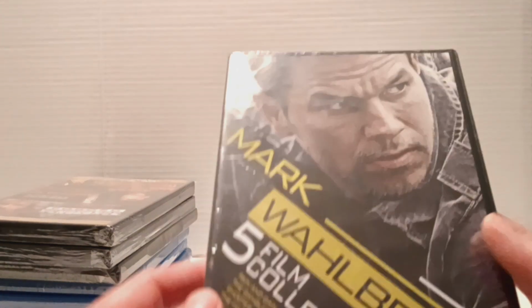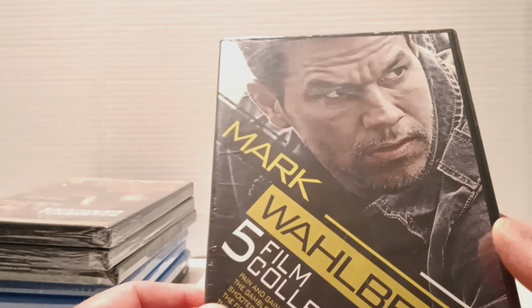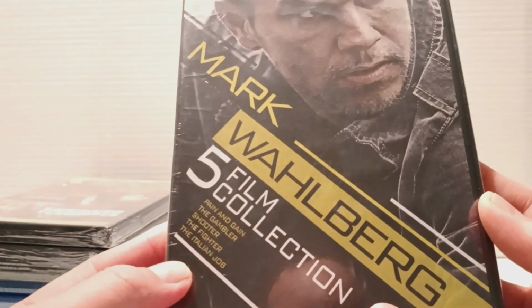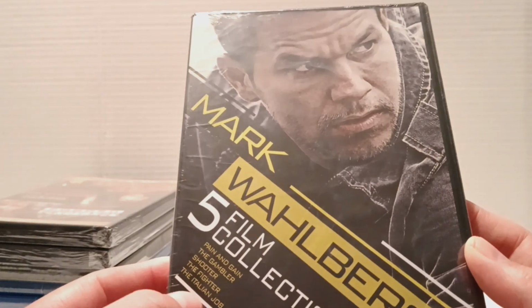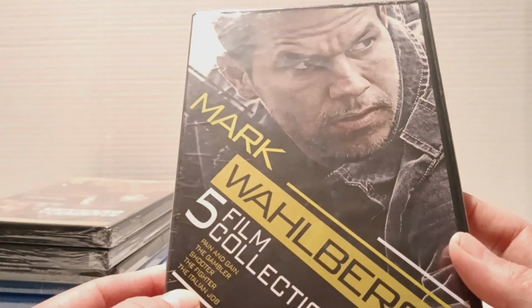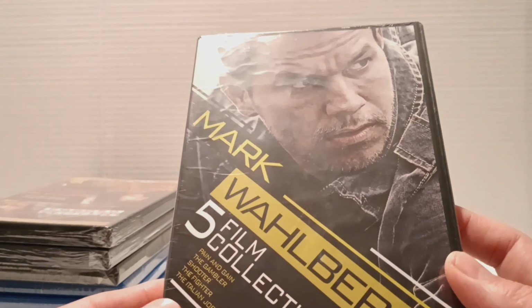So, next up, I did have one of the movies from this movie pack, and this is the Mark Wahlberg five film collection, with Pain and Gain, The Gambler, Shooter, The Fighter, and The Italian Job. I did have The Fighter on DVD, but when I saw this, I had to get it because I needed to have that movie back in the collection. I think I accidentally sold it or something. I did something with it.